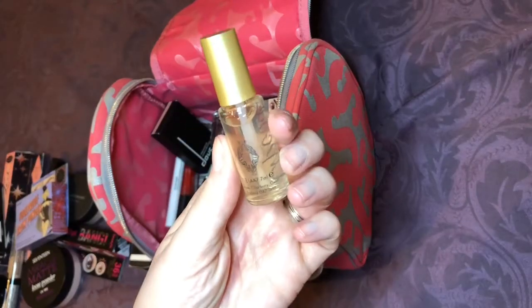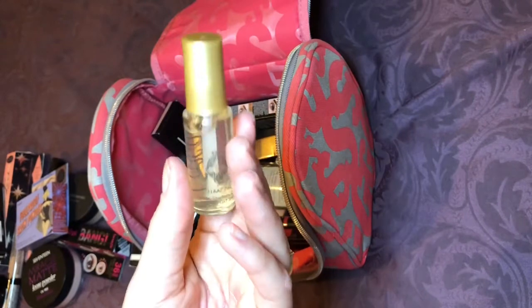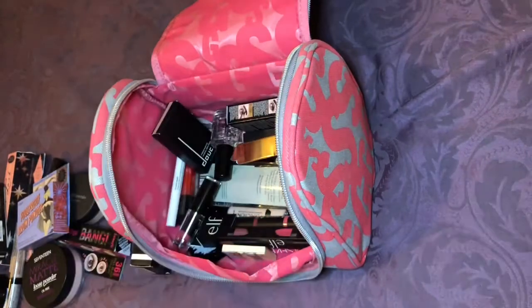Have this lip coat, and this is supposed to be a kind of coating you put on top of your lipstick to make it last longer. I think it smells like nail varnish. I really did not like it at all. This one's probably going to go in the bin, to be honest.